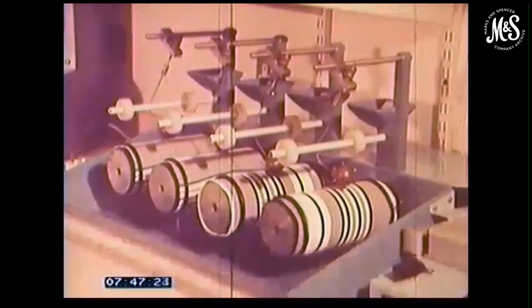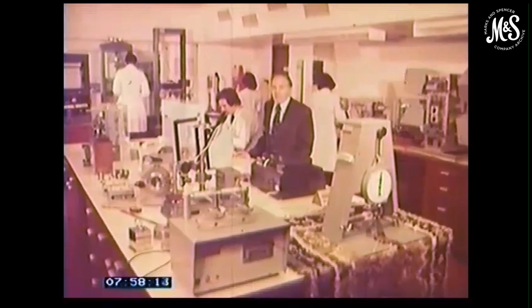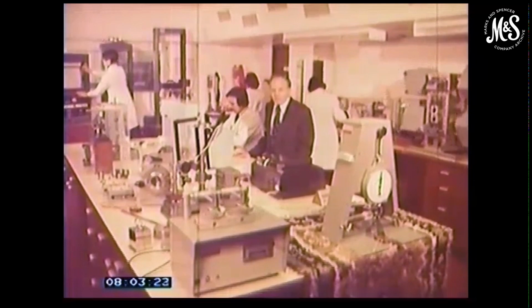Well, in this room, we do physical tests on textiles, tests like strength, either tensile strength or busting strength, abrasion resistance, or the one in the corner, a snagging test to see just how cloth will rough up if it catches on a rough surface. The results of the test that we get in here eventually are written into specifications for the fabric, and these specifications become part of the contract which a manufacturer sets when he says he's going to produce cloth for us.